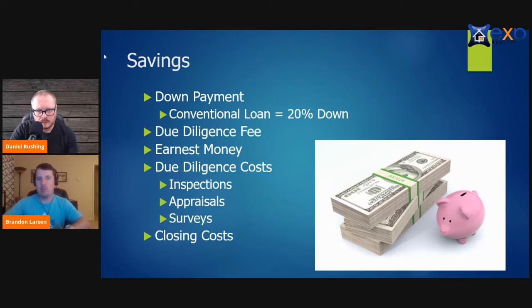So, it puts you in a better interest rate bracket a lot of times, lower risk factor. So there's some other things when you've got more to put down that traditionally help you, but 20% is not necessarily going to... if you don't have that, it doesn't disqualify you from that conventional loan. Okay. Sounds good. So, that's one thing you need to have set aside though.